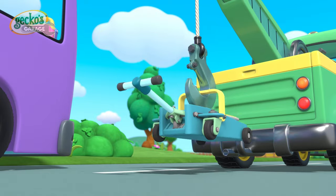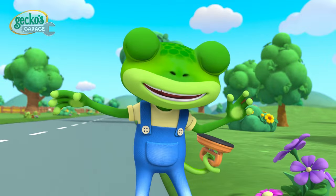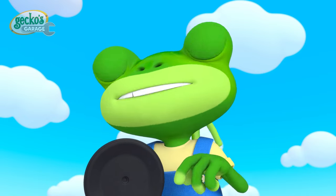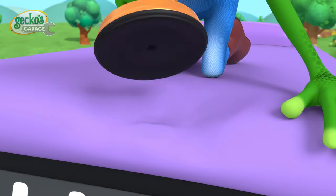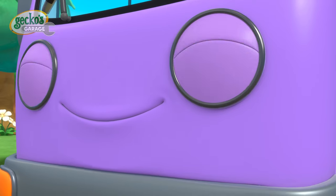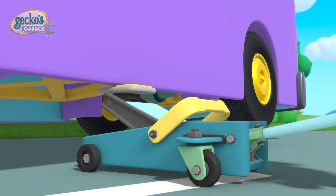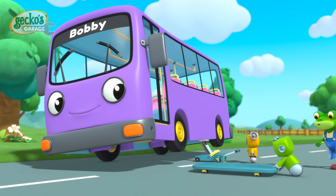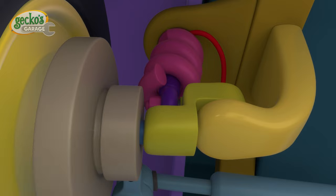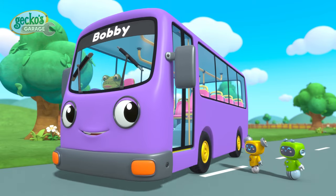Suction cup, jack. Gecko's garage, time to fix. Gecko's garage, let's fix this. First, I must place the suction cup on. Then with a clamp and a pull, the dent is all gone. To fit under this bridge, Bobby needs to be smaller. But first we need this jack to make him taller. Wire Bobby's suspension to controls inside, to go up and down and safely ride.